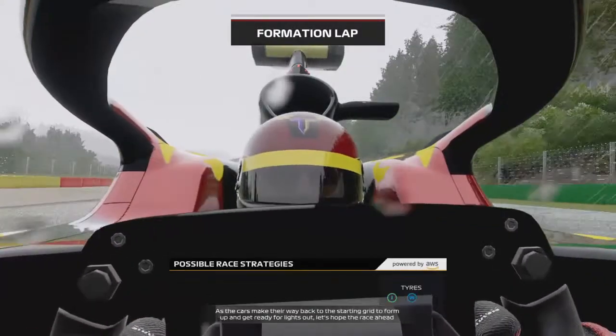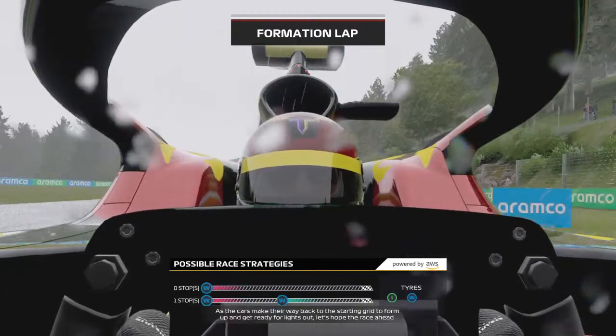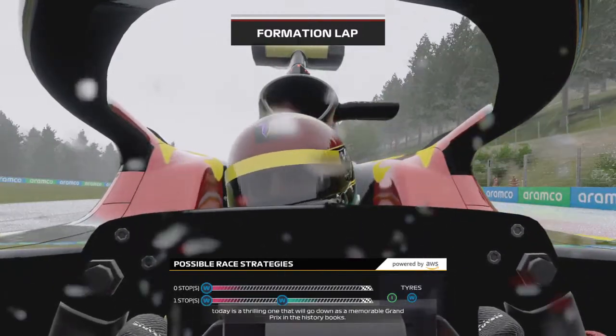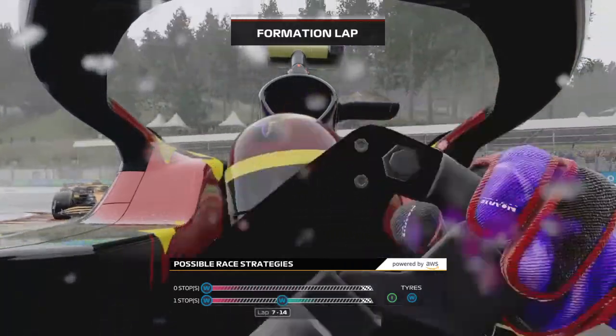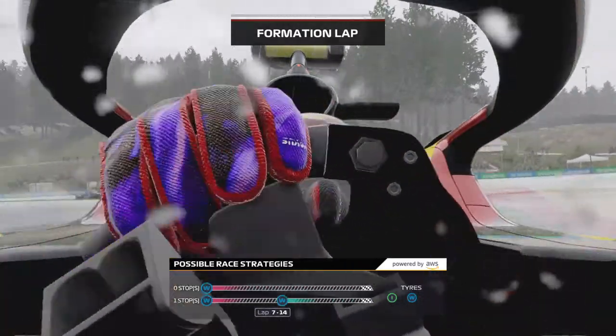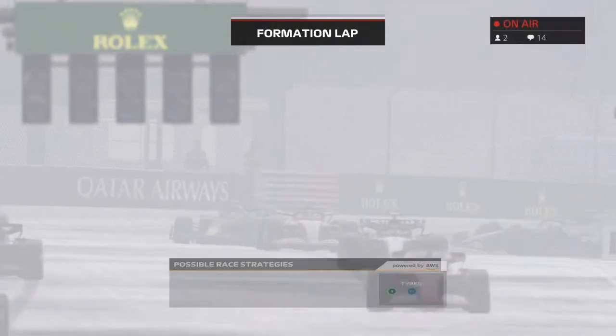As the cars make their way back to the starting grid to form up and get ready for lights out, let's hope the race goes ahead. They're not happy. Radio, Lando Norris: Yes, too right. Radio, Lewis Hamilton: Yes, I guess. Yeah, copy Lewis. We're just checking out.